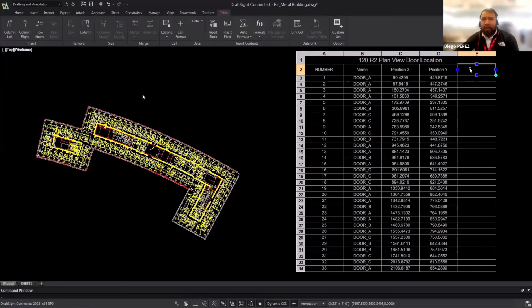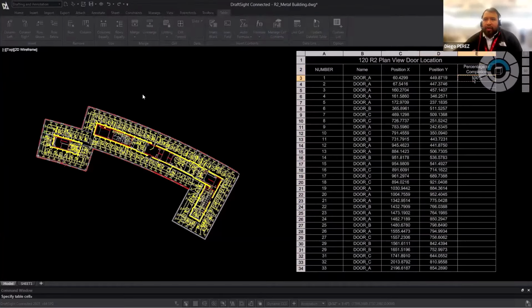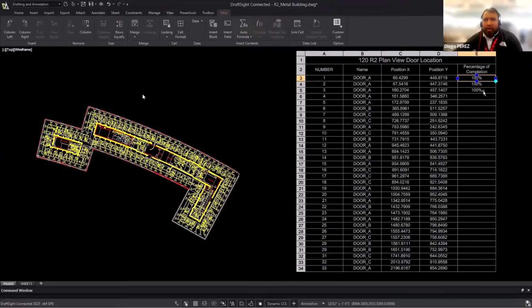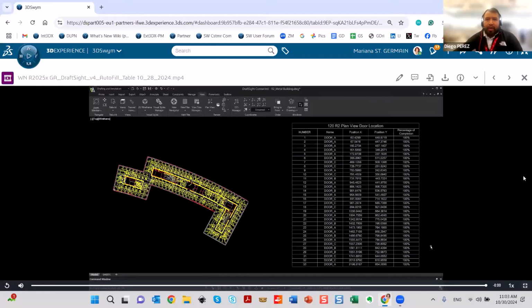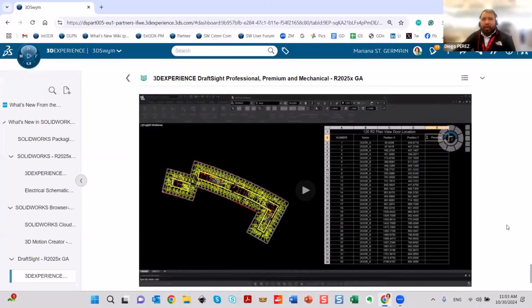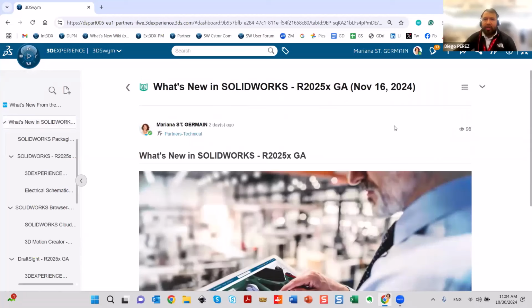So manually populating large tables can be very time consuming and is prone to error. So now we've eliminated that factor by giving the user the ability to quickly autofill data, extending their data patterns and saving them time and effort. So excited about this. And as we scroll down, Mariana, that concludes the overall review for this release of 2025 features for DraftSite. I'll give it back to you for any closing announcements or addressing any questions that anyone may have.